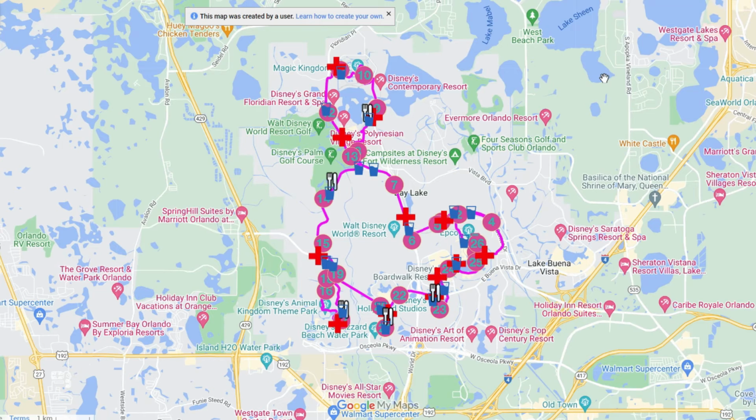Alrighty, guys. This map can be very, very daunting to look at because if you notice, you are actually going into all 4 parks and around by the Blizzard Beach area. We'll get to the Blizzard Beach thing in a little bit and I'll let you know my thoughts on that, but let's just get this going.